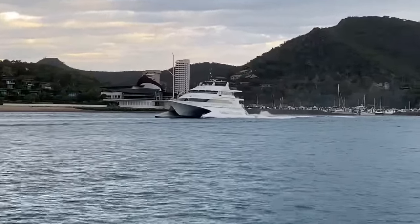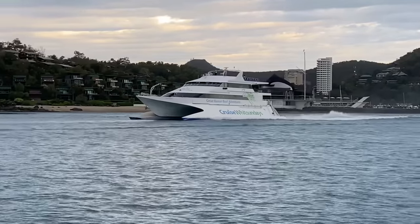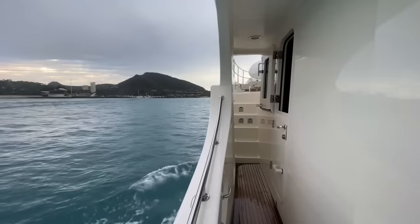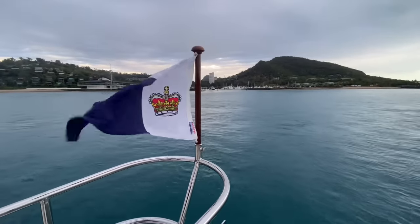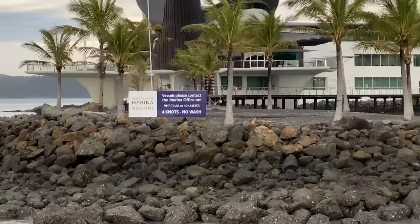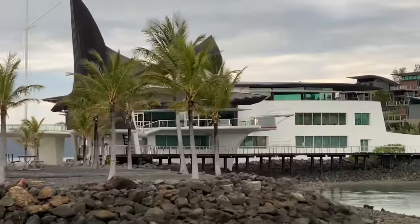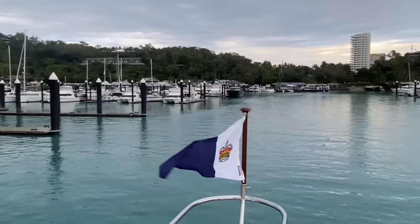Yep, so there's Hamilton Island and the beautiful yacht club building at the entrance there. Another change in plans was the owner had to fly home from here to attend a meeting, but was going to rejoin us in Roslyn Bay. So we joked that he planned that to avoid the next rough leg. It's not the case though.